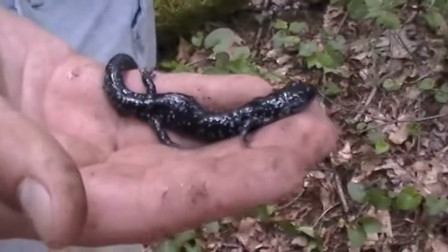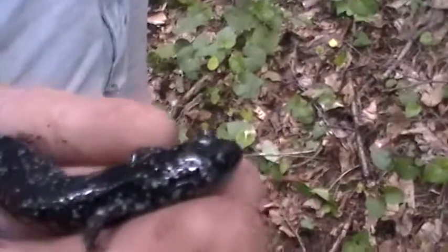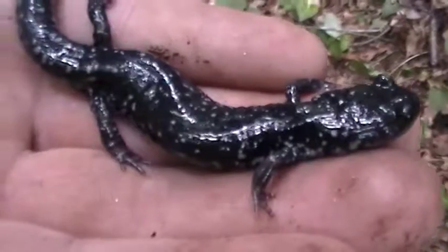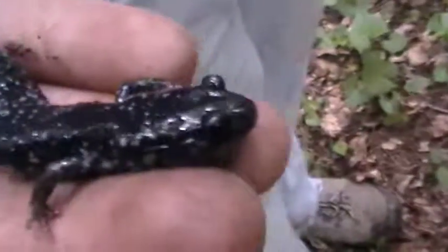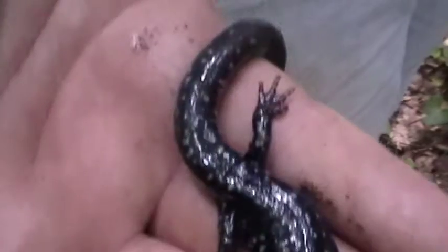Alright, so this is a white spotted slimy salamander found in northwestern North Carolina in the Ashe County area. About 30 yards from a creek. I'm going to set him back in his habitat here in a second. You note the white speckles, the black body, large size, the body shape of a woodland salamander. This is your white spotted slimy.